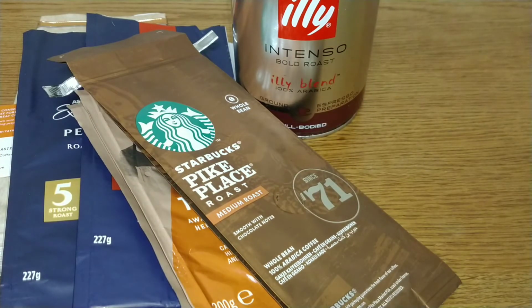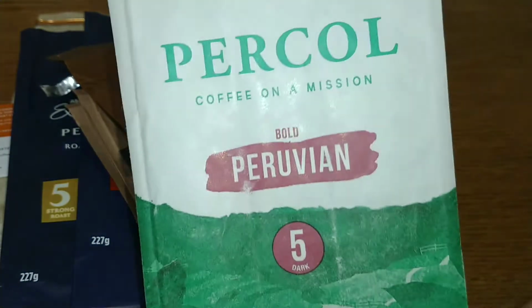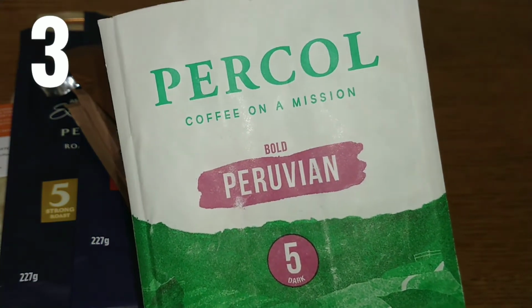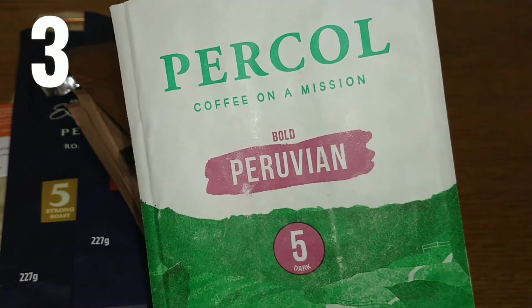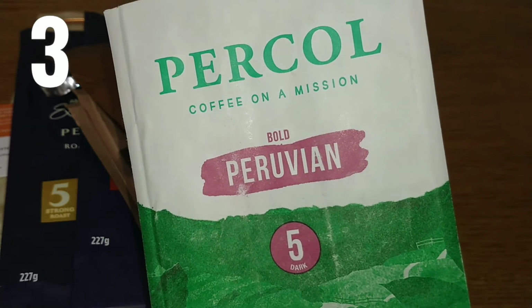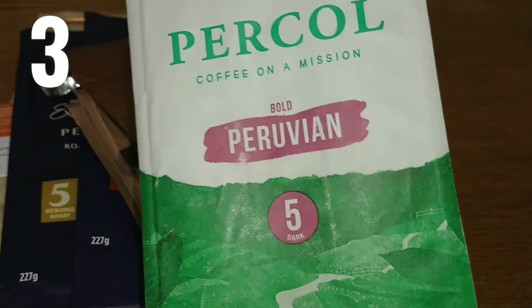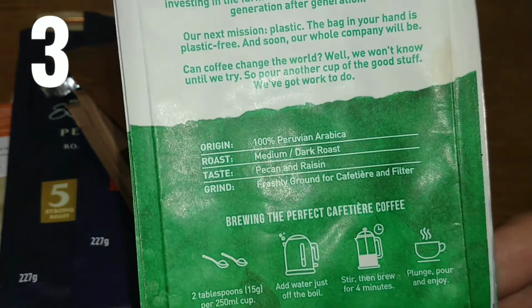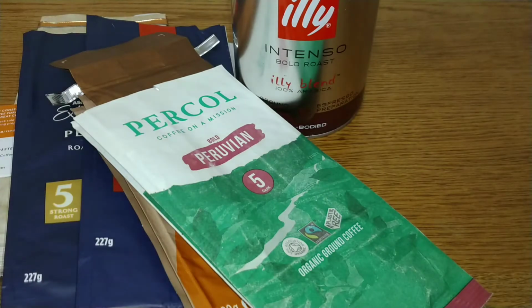And number 3 now, and this one is the Peruvian, and this scored 4 out of 5. A distinct Peruvian coffee with raisin hints. It wasn't fully to my taste, but an interesting coffee that I really enjoyed. I think I purchased this one in Tesco. And that was number 3.